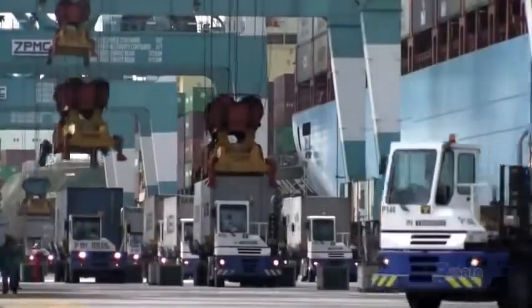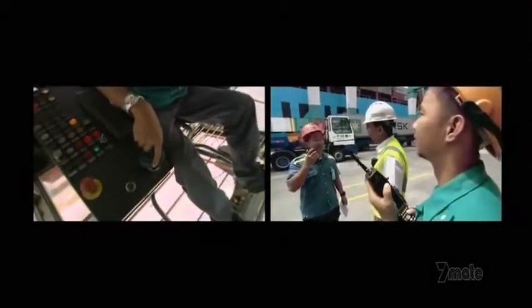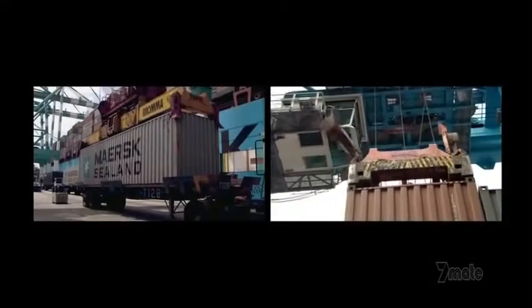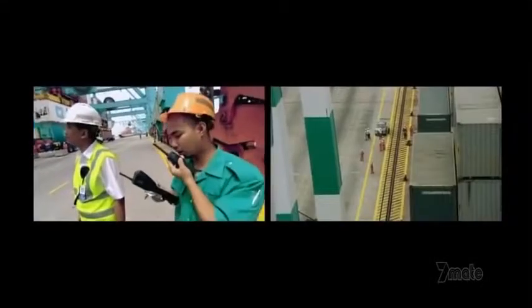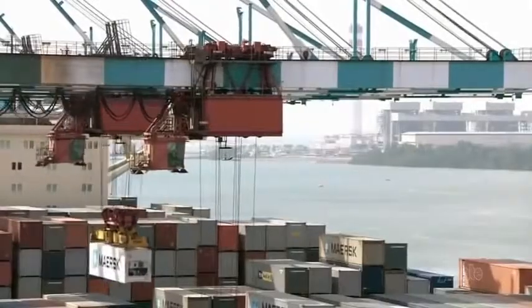Like giant spiders, 6 gantry cranes tirelessly load containers onto Emma. Each one weighs over 5 tons. And the best crane operators can load 30 an hour, looking down from their perch 60 meters above the ground. Each crane has a manager who confirms that the right containers are being loaded onto the right ship. It's vital that every container is placed properly.